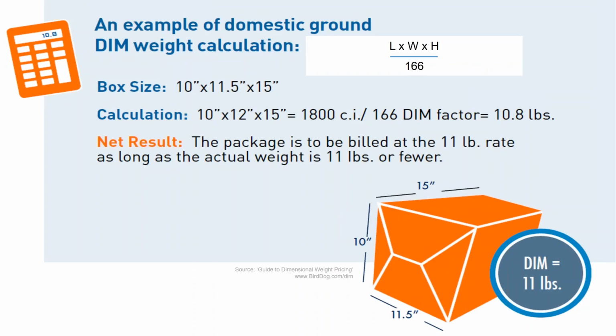To calculate the cubic size of the package in inches, first multiply its length, width, and height, and round up or down to the nearest whole number. This cubic size is then divided by the dimensional factor, which is currently 166 for domestic and 139 for international shipments. When determining the final dim weight, always round up to the nearest whole pound. For example, 10.8 is considered 11 pounds. It is important to note that the dimensional factor 166 is subject to change.